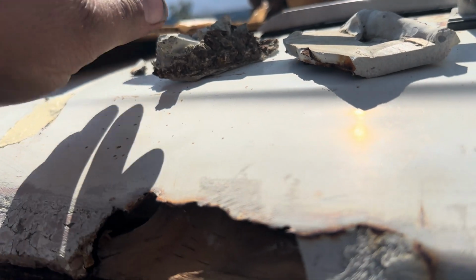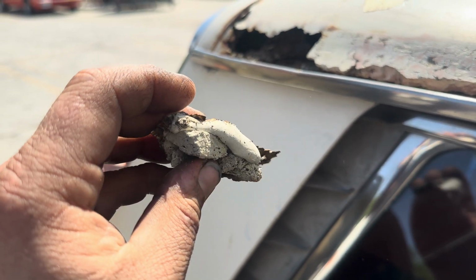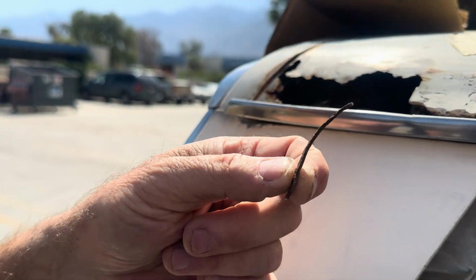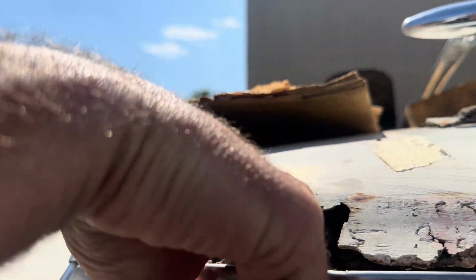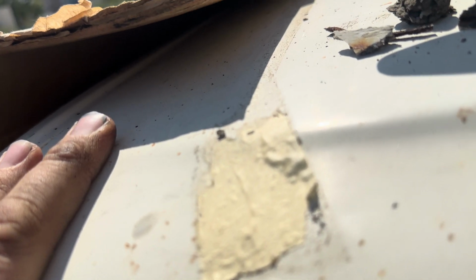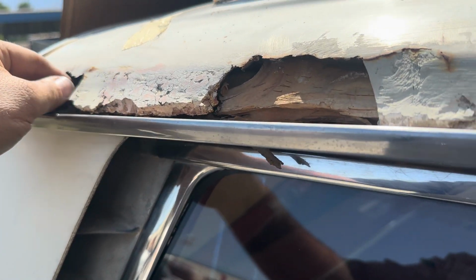Whoa, whoa, whoa. Oh my God. Sticks and stems and sticky. And that is the inside of the car. I don't know if you're able to see in there, but that's literally the inside of the car. Be careful, you will actually poke the headliner. So we're going to have to vacuum that out.